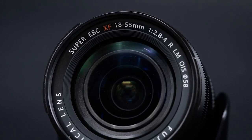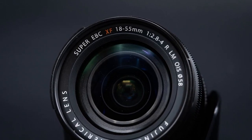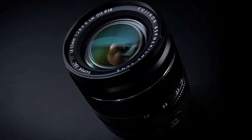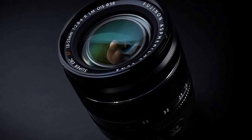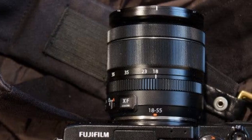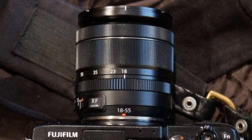The focal length range is equivalent to a 27-84 full frame lens, which is an incredibly versatile wide angle to telephoto range. That makes it great for everything from portraits to architecture. Overall, it's a great street photography lens. Plus, at 6.8 ounces, this lens weighs half as much as the 16-55mm f/2.8.